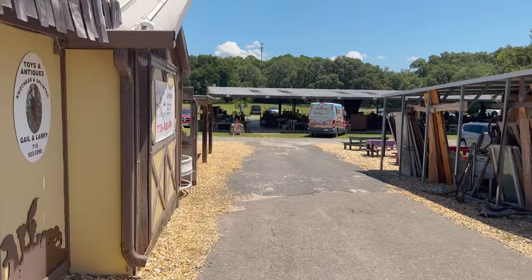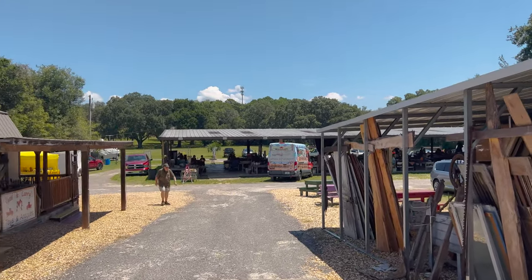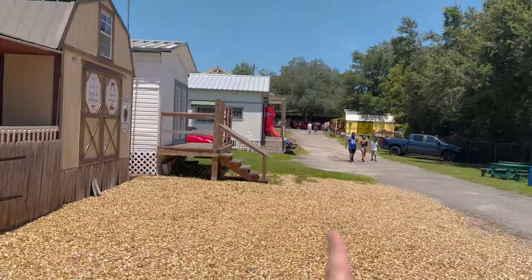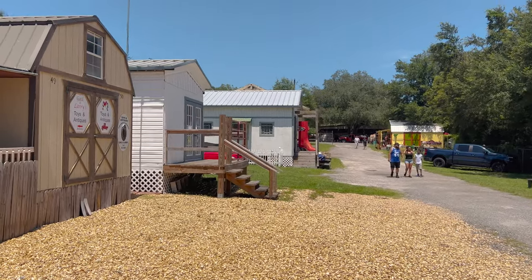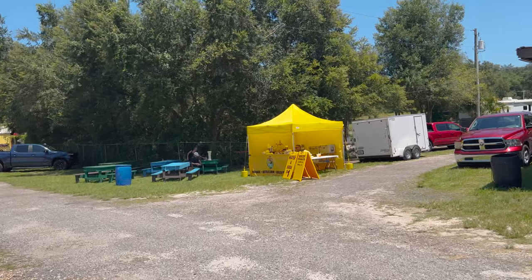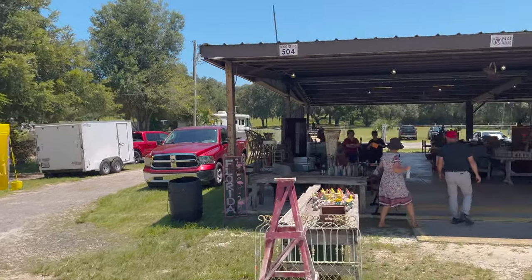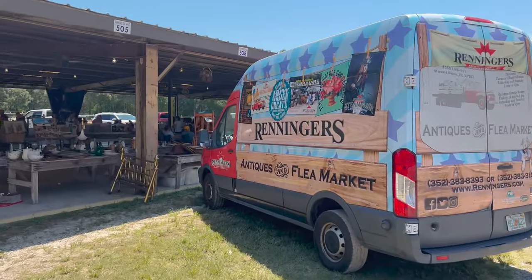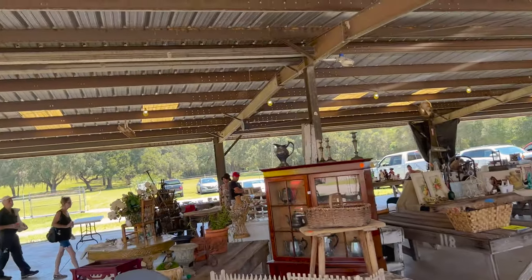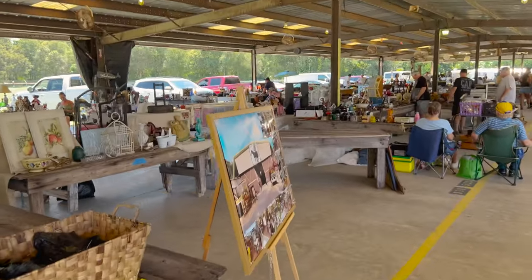Before we head out, let's just head over to the vendors under the pavilion. Look at the big boot over there. There's another pavilion up there, it looks like. Lemonade, kettle corn, boiled peanut stand. Here's a look at the outdoor vendors under the pavilion area.